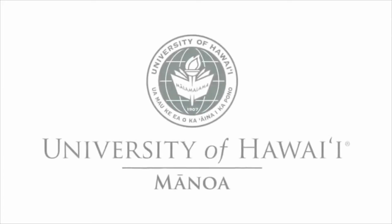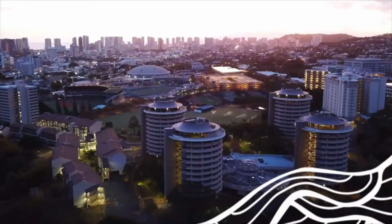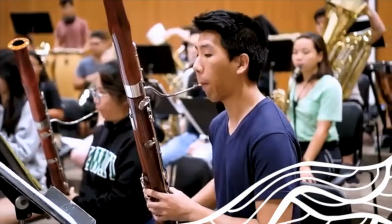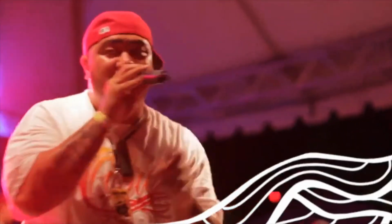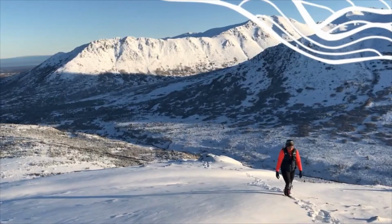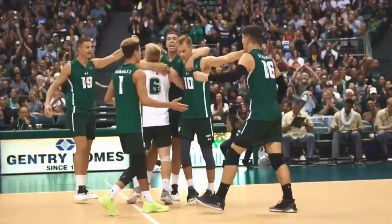We are the University of Hawaii at Manoa. As a flagship institution for the University of Hawaii system, we are the oldest and largest comprehensive research-led university in the state. You can pursue degrees in more than 100 different areas, take part in one of the most diverse and vibrant campus experiences in the country, and even take Manoa anywhere on study abroad. There's so many reasons why you should make Manoa yours.